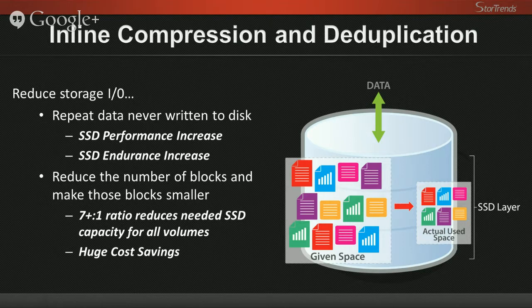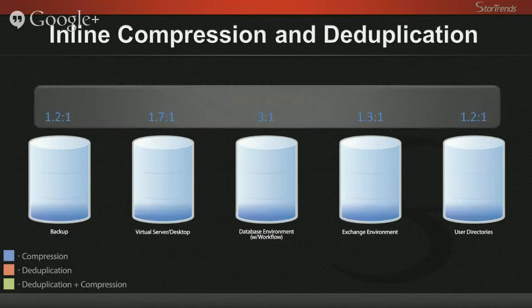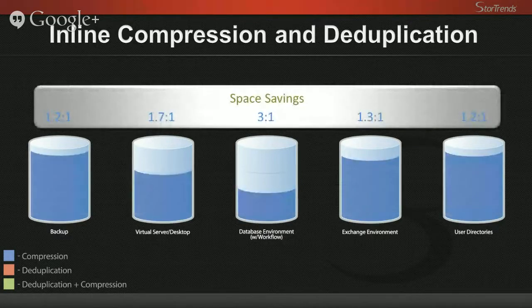Depending on the solution, you can actually see a better average. So we'll look at different solutions. Say we have these 10 terabyte volumes of backups of virtual servers, database, Exchange, and user directories. So now this would be a full volume at 10 terabytes. What if we just compress that data? What are we looking at? Here you can see the backup only goes down to 9-something terabytes versus 10. The big saver here was the database, and it goes down to 3 terabytes from 10 terabytes.